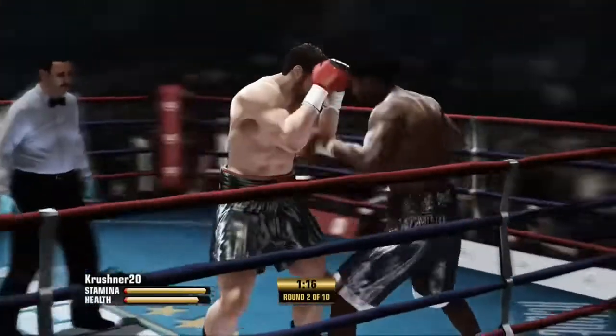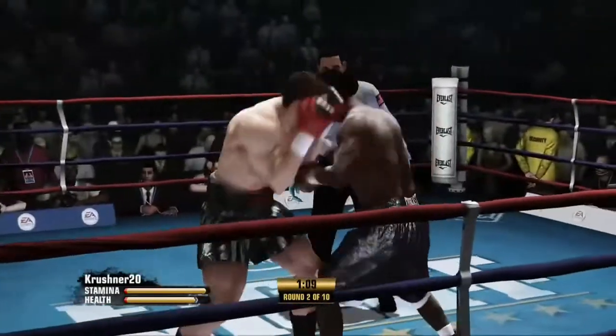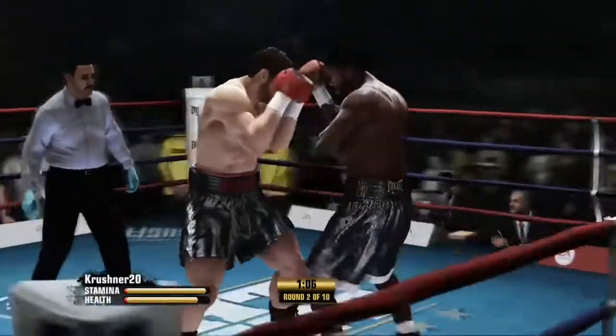He's showing what a skilled fighter he is with the counterpunching. Well, the old timers used to say when you're calm in there, when you're in control in there, you can make him do what you want. He made him tie his shoelaces right there.